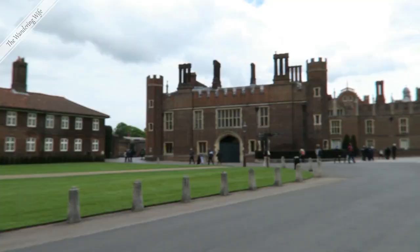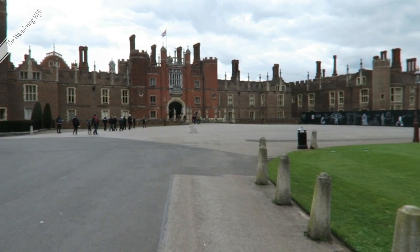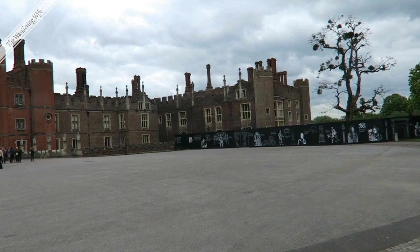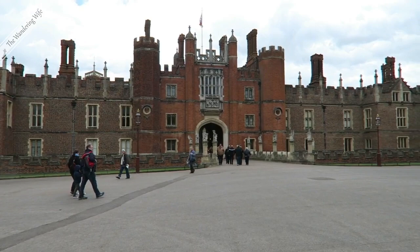Can't even tell you how excited I am to be here. We're planning to spend the better part of the day here. Apparently there's quite a bit to see and do, and they let you pretty much just wander through on your own. And there's interactive stuff. And I, as I've said before, have always been fascinated with that whole Henry VIII period and his six wives and his meddling in the Church of England. So this is really going to be a cool experience for me.